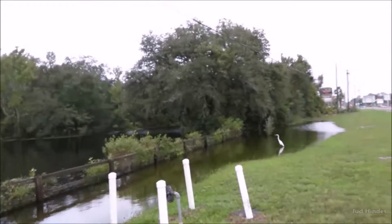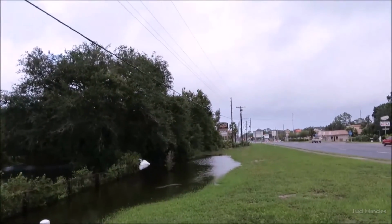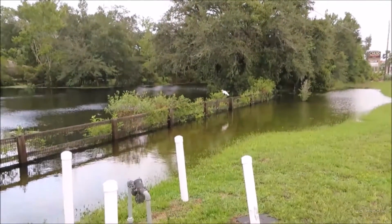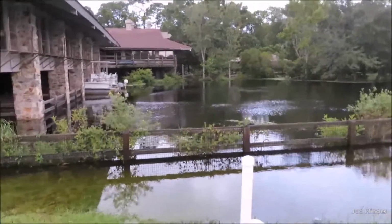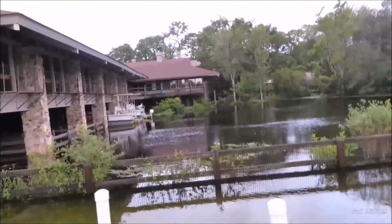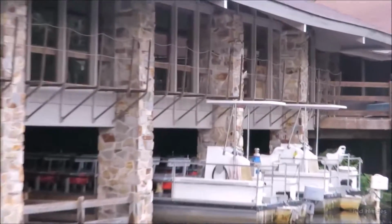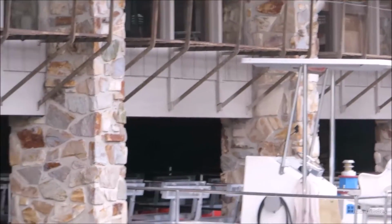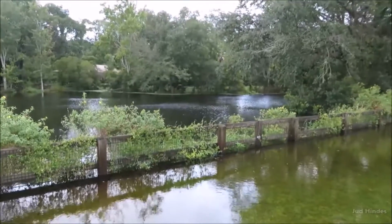Well, good morning, and Judd coming here the morning after. The hurricane hit us overnight. There we go, look at that baby. And as you can see, we got some high water here at the park. We're up past the fence onto the road, and you can see the boats are very high. Oh my gosh, the roofs of the boat are almost hitting the steel balconies above them. That's pretty darn high.